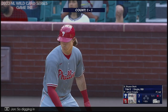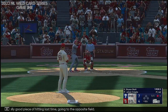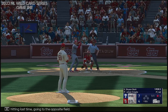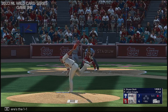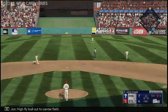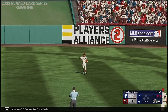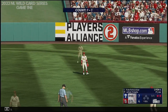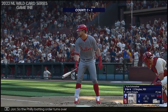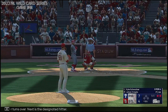So digging in, Bryson Stott. Really good piece of hitting last time going to the opposite field. Here's a 1-1. High fly ball out to center field. And there are two outs. So the Philly batting order turns over. And next is the designated hitter, Kyle Schwarber.